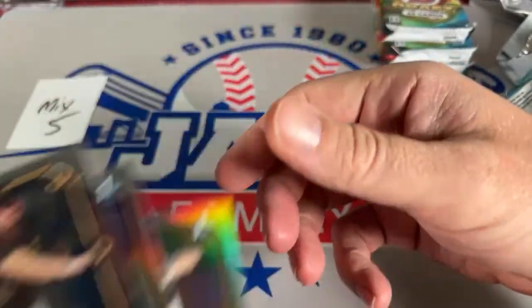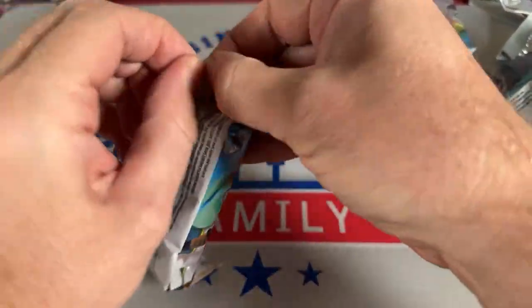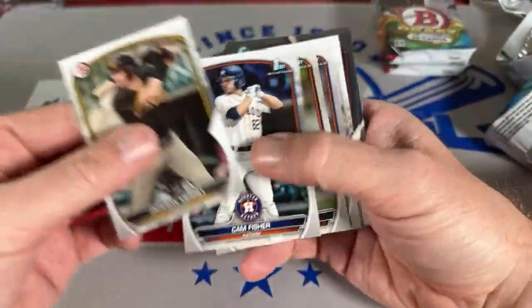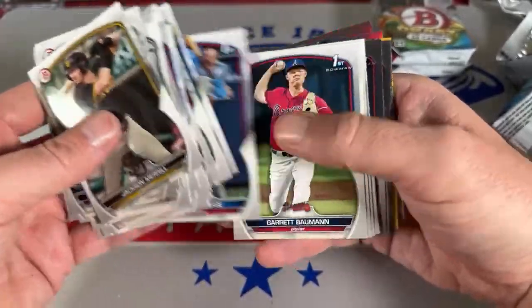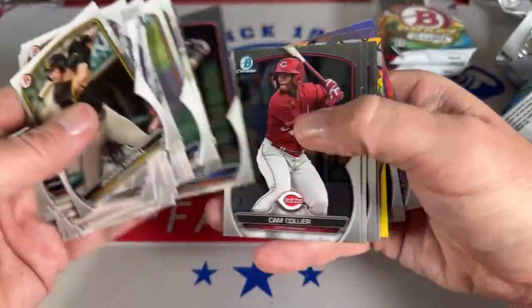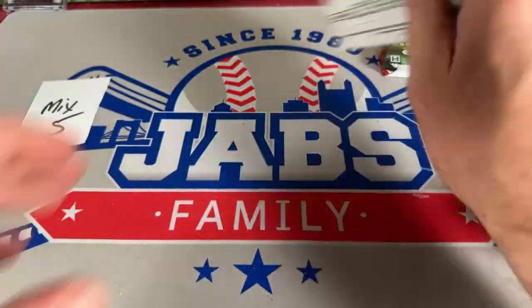I would like to find a Paul Skenes autograph. There's a Paul Skenes refractor. He should be up for the Pirates before too long because he's been dominating in AAA. I saw Marco Gonzalez went on the injured list, so I'm thinking, is this going to open the window? Once the Pirates starters start hitting the injured list, we might start to see the opportunity for Skenes to come up. There's a Matt Shaw Bowman glass.